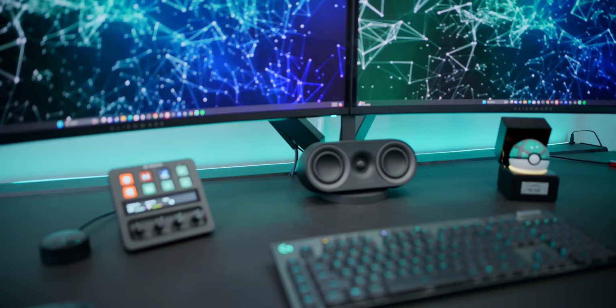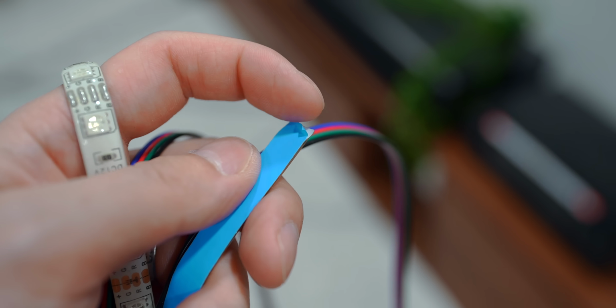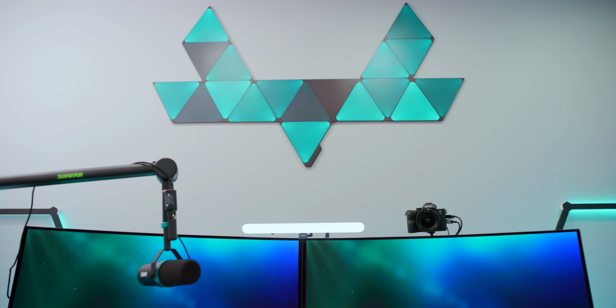It looks awesome. The functionality here is great. But the magnetic RGB strip is what I love. Because for me personally, I hate using the actual adhesive from the RGB strips because it just feels so permanent. I don't have commitment issues. You never know.